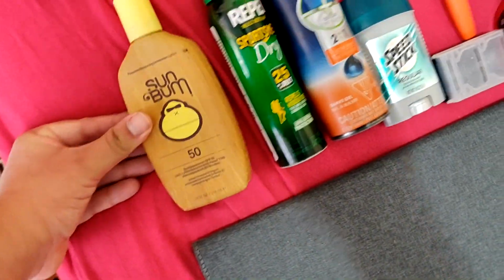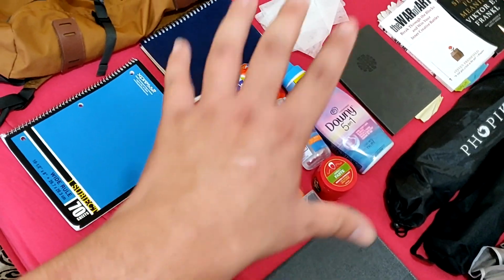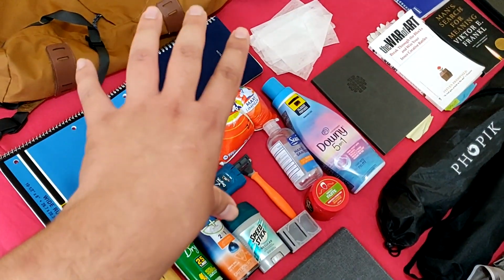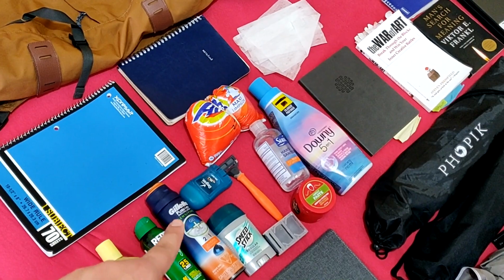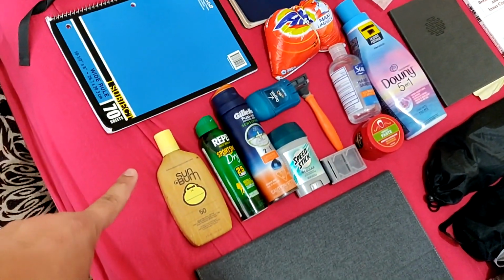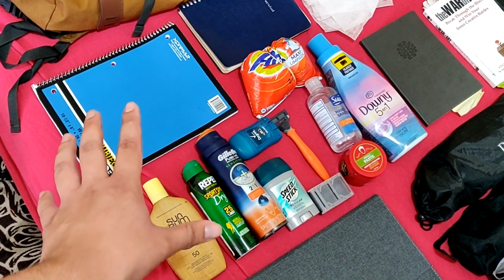Now, sunscreen. All of this stuff you can buy when you get to the country that you're going to, even the notebooks. So don't feel like you need to waste space in your bag for any of this stuff, because wherever you go, humans are humans, okay? Humans are going to need deodorant. Humans are going to need shaving cream. Humans are going to need razors. Humans are going to need bug repellent. Humans are going to need sunscreen, hair stuff, sanitizer. Pick these up wherever you're going. You do not have to bring these with you.